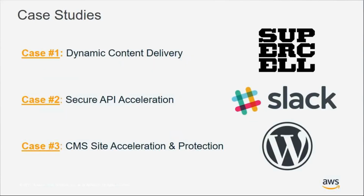Now, I'd like to go back and take a look at the case studies and retouch on some of the examples that are provided through CloudFront, Shield, and WAF. The first that I'd like to point out is the dynamic content delivery from Supercell. And we have a little example about this on some of our case studies that are provided on the CloudFront webpage. But it goes into depth to show how Supercell is not only using CloudFront for the static content delivery, but also that dynamic content delivery.